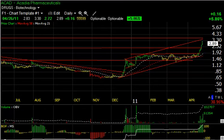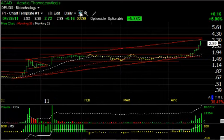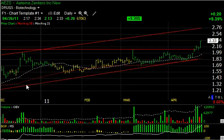Starting off with ACAD, Acadia Pharmaceuticals, which we've been highlighting over the last week. Look at this move here from about $1.50 to 330, more than doubling just in the last week or so. Big volume. It may need to rest. It's achieved my 330 objective. Maybe we get to 350 on it over the next day or two, but perhaps in need of a bit of a rest. Still looking strong.